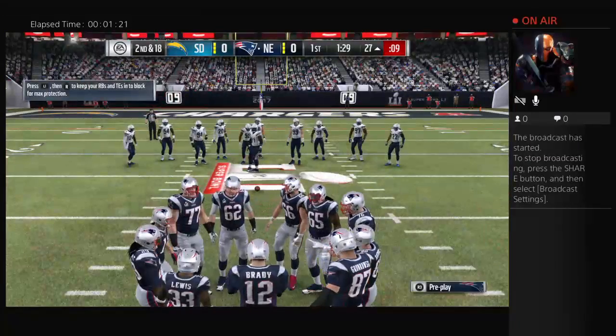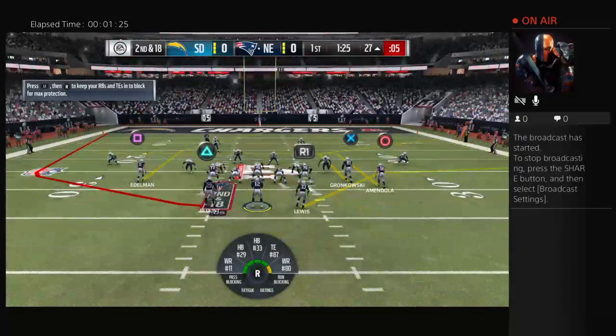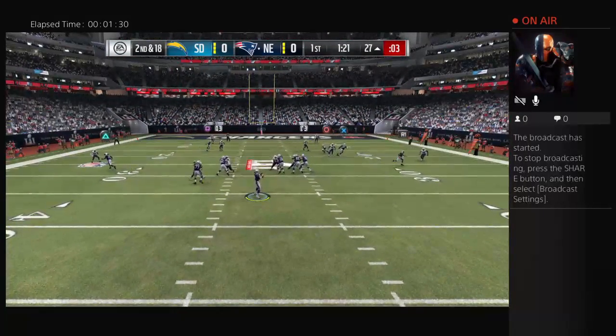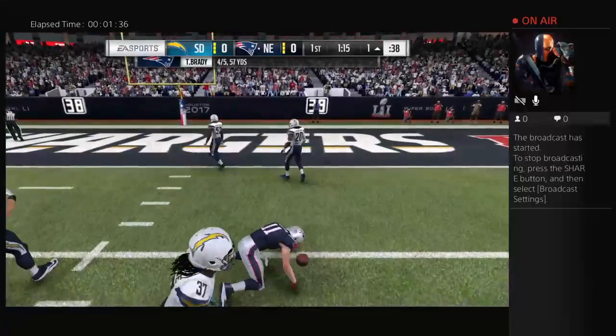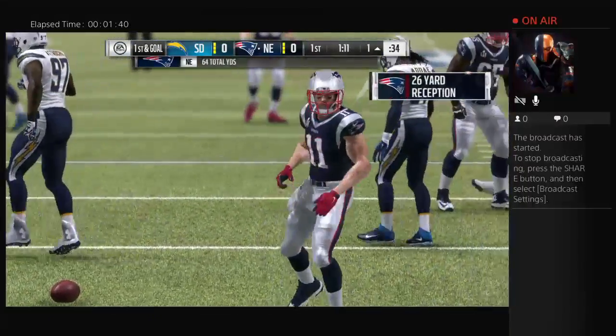And here comes play number 6 on this drive. Time running out here on the play clock. Brady to throw on 2nd down. And this is caught. It's Edelman. And he doesn't quite make it. They do stop him, but he gets it all the way down to the 1.